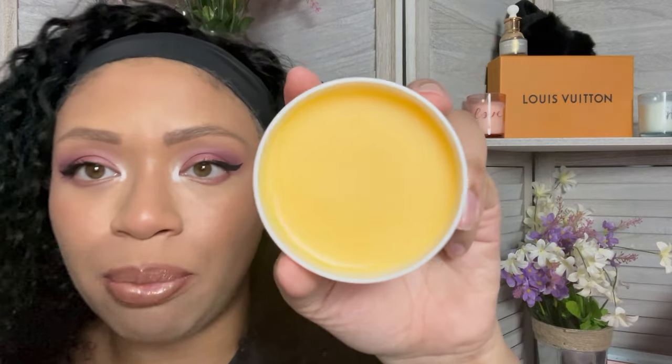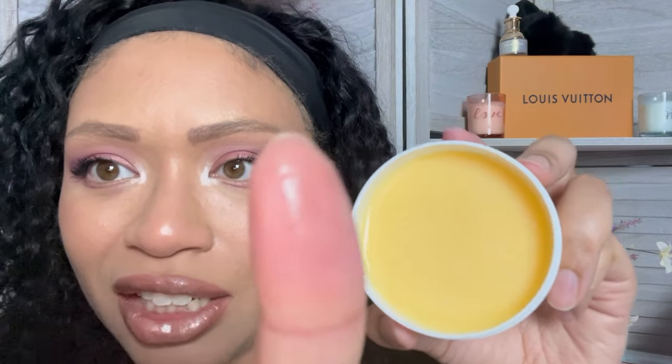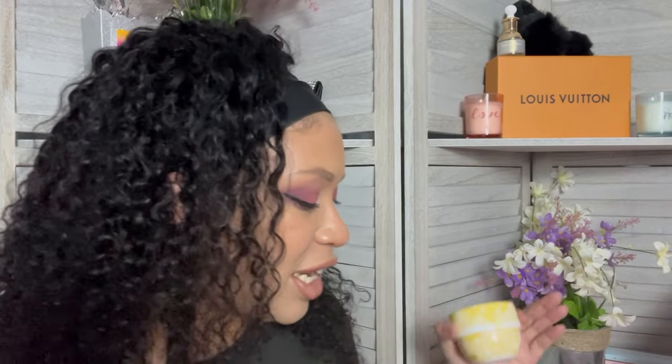4.76 ounces. That's a lot. And this is just like a balm to take your makeup off. Ooh, she feels really good, and it smells delicious. I'm doing a skincare routine tonight. I have to, okay? It has to happen because I got all this stuff right here for a skincare routine.